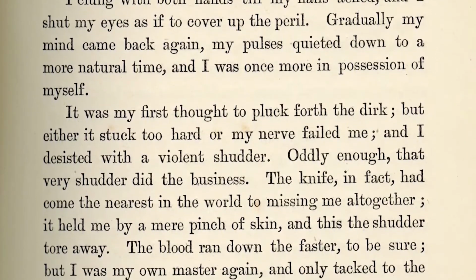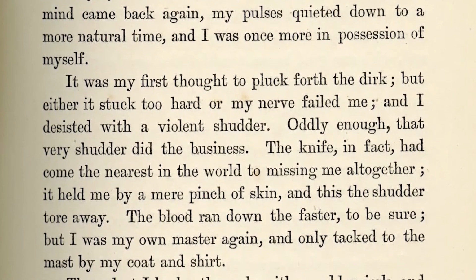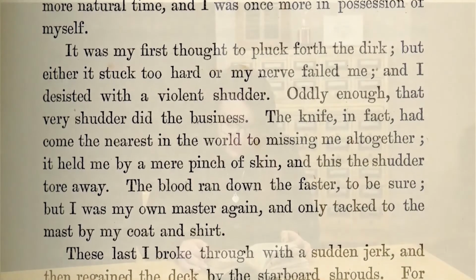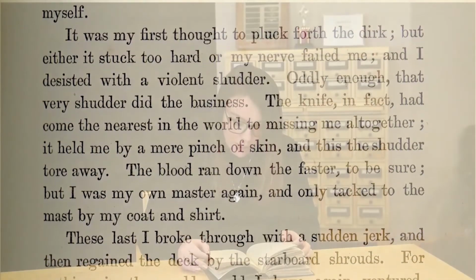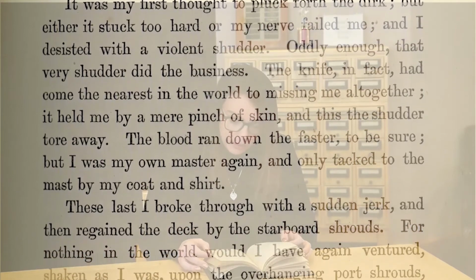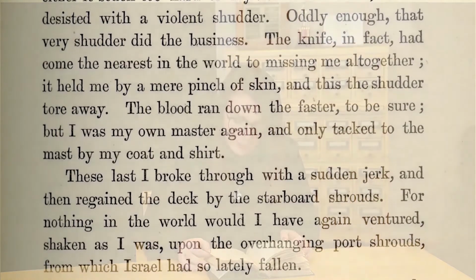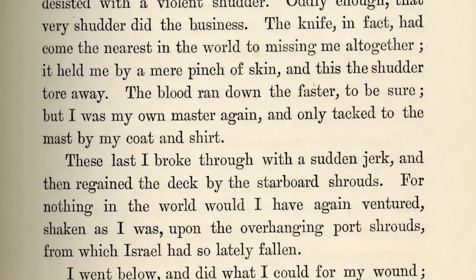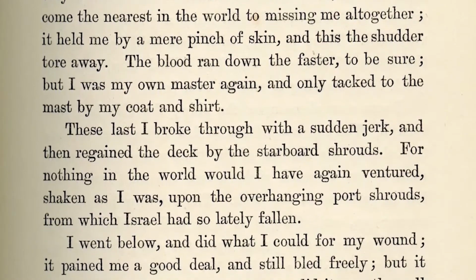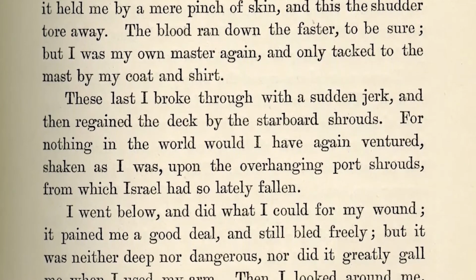It was my first thought to pluck forth the dirk, but either it struck too hard or my nerve failed me, and I desisted with a violent shudder. Oddly enough, the very shudder did the business. The knife, in fact, had come the nearest in the world to missing me altogether. It held me by a mere pinch of skin, and this shudder tore away. The blood ran down the faster, to be sure, but I was my own master again, and only tacked to the mast by my coat and shirt.